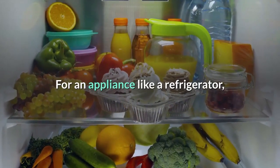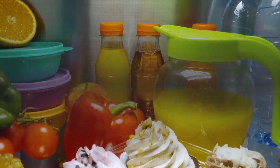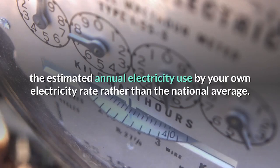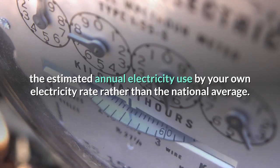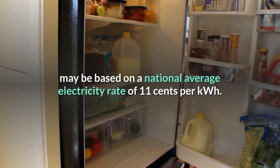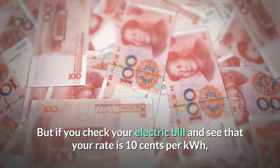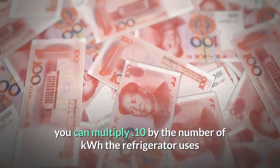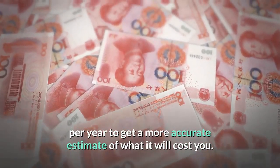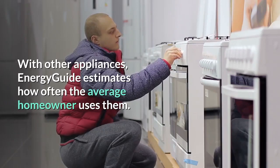For an appliance like a refrigerator, it's fine to rely on Energy Guide's estimates for average use because it runs day and night. The only way to make Energy Guide's cost estimate better is to multiply the estimated annual electricity use by your own electricity rate rather than the national average. For example, the Energy Guide estimate for a certain model year of refrigerator may be based on a national average electricity rate of 11 cents per kilowatt hour. But if you check your electric bill and see that your rate is 10 cents per kilowatt hour, you can multiply 0.10 by the number of kWh the refrigerator uses per year to get a more accurate estimate of what it will cost you. With other appliances, Energy Guide estimates how often the average homeowner uses them.